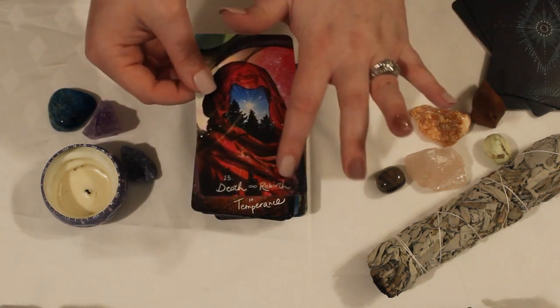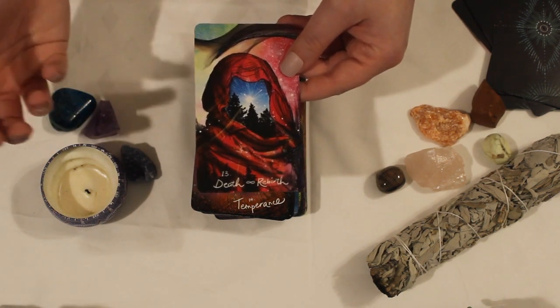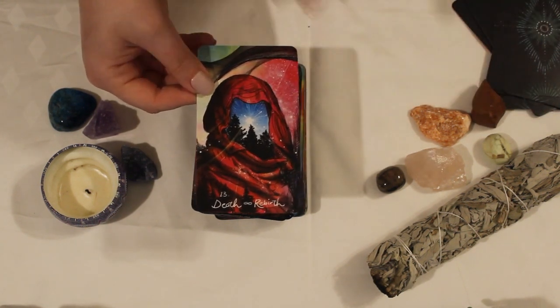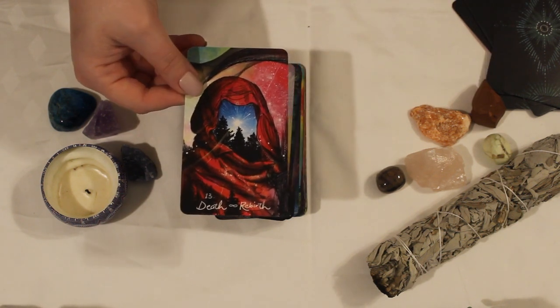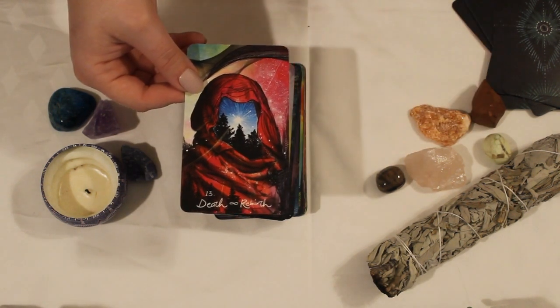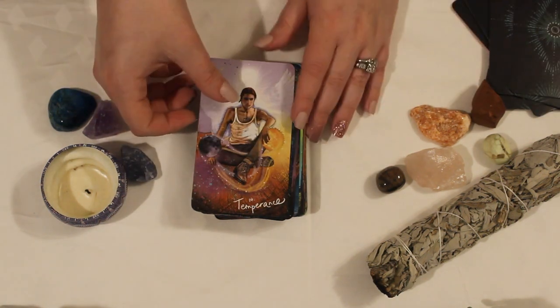Death, rebirth. That gives you already a lot more insight into this card and what it means. And if you're reading for people that don't really know tarot, this is perfect. This is a perfect deck to read with, because it just screams light, positivity. It's not scary, like death, rebirth. There's no scary figure on it. I really like the way that she did that.